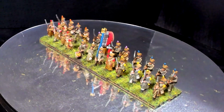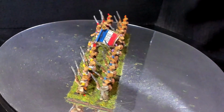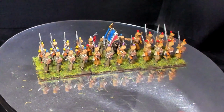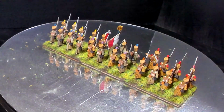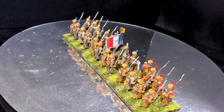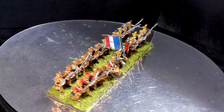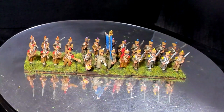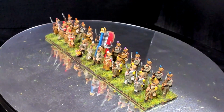And the reason why is I don't want the player, when they're playing, to get them confused with the Voltigeurs, because a lot of Voltigeurs will have green pom-poms as well. Sometimes yellow, sometimes green and yellow, sometimes yellow and red, whatever. But I don't want them to have any reservations.